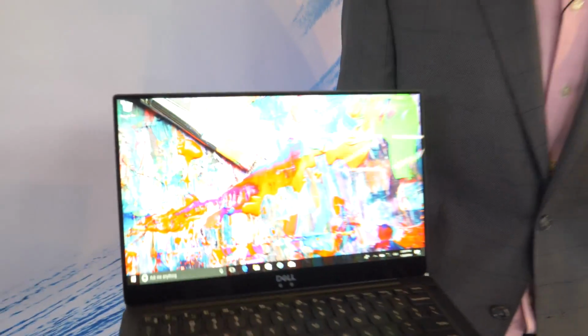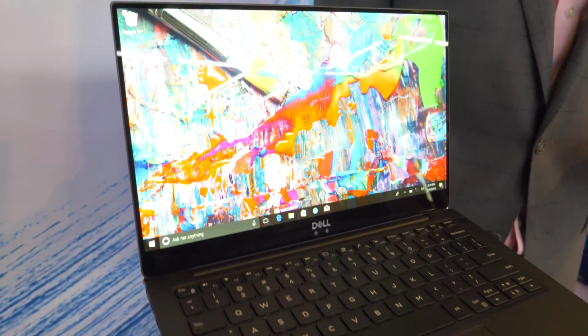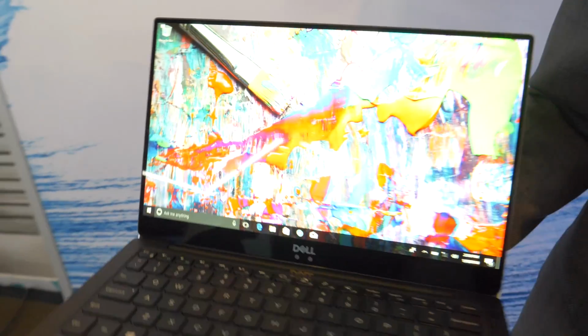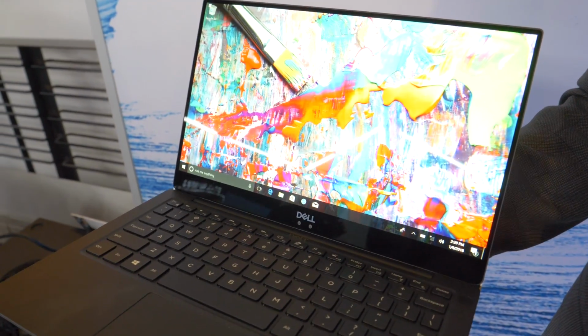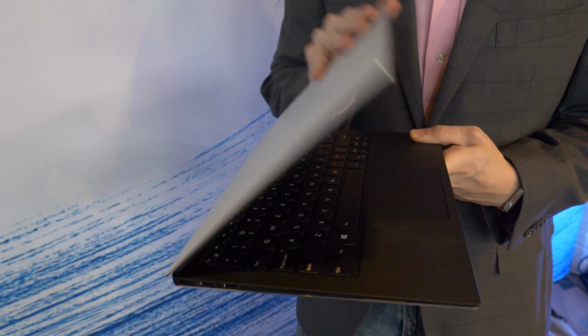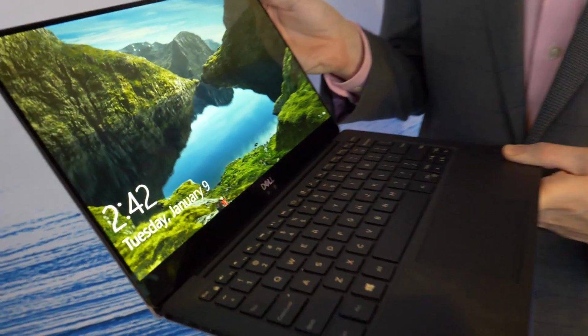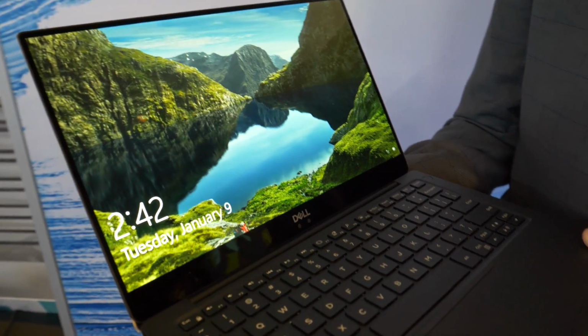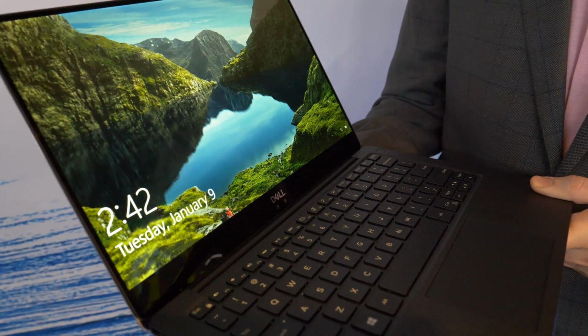The bezels, which have always been thin, that was kind of a key innovation of the first XPS 13, are now even thinner. They're almost not even there. The laptop has also been made a little bit thinner, a little bit lighter. It doesn't taper quite as much as it used to, so it feels a lot thinner in the hand. It doesn't look as much at first glance, but once you pick it up, you're really going to notice that.